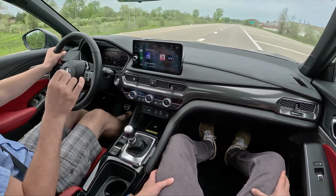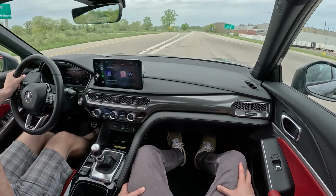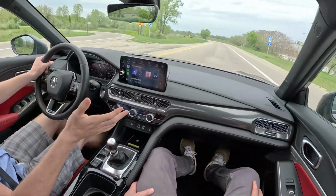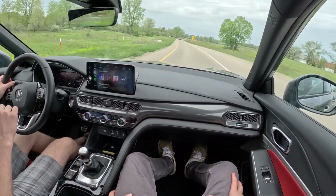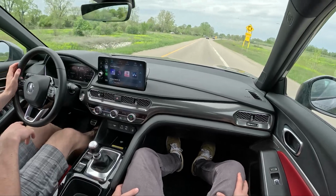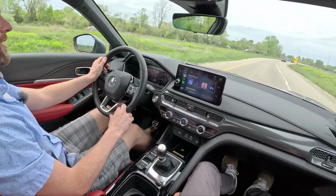This car, they really nailed the dual personality of people who want something they can just relax and daily drive in, and then go have some fun. It's a relaxing car first, fun car second. That's not to say it doesn't do fun well.